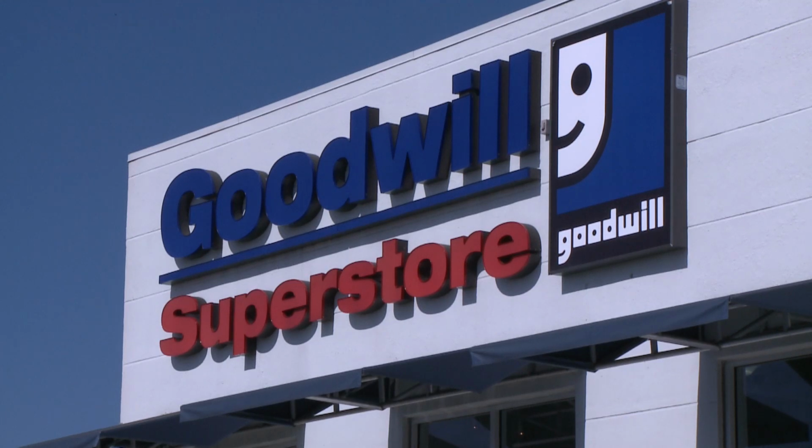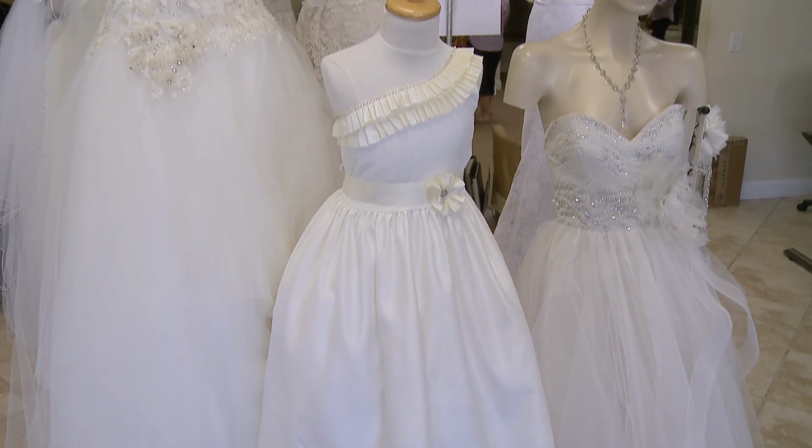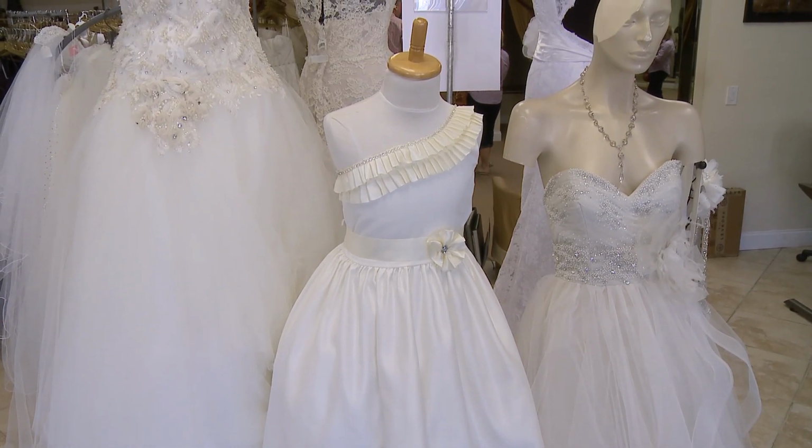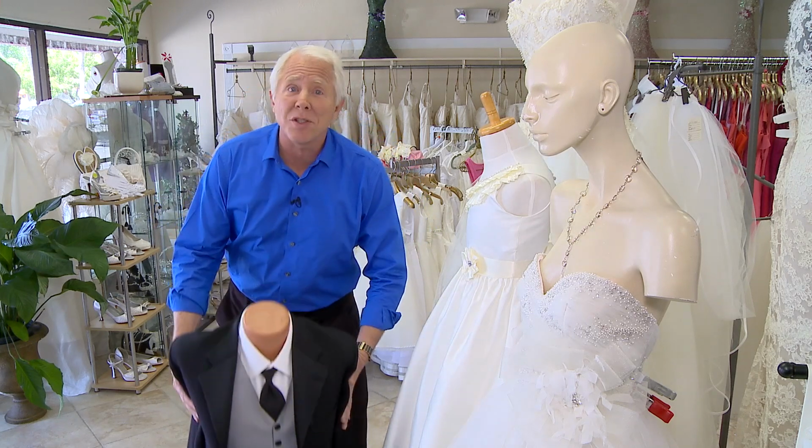You can check thrift shops for wedding dresses, or you may be able to find a deal online. Just beware of laying out big bucks for a dress that you don't see first. You might not like the quality, and you may not be able to return it. You could also do what so many grooms do. Don't lose your head and just rent.